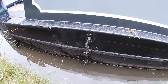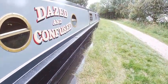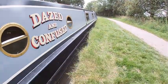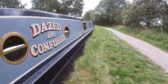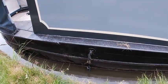I'm going to do the other one now, but I'm not filming that. That one's up there under that window. It's actually a bit closer to the bank there, so it might struggle a bit more. So that's replacing the fender.